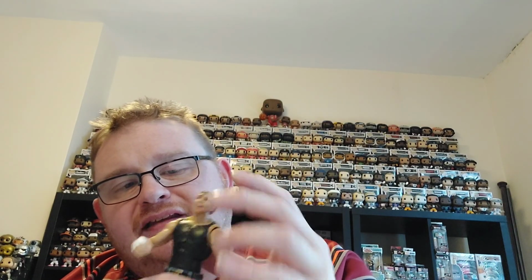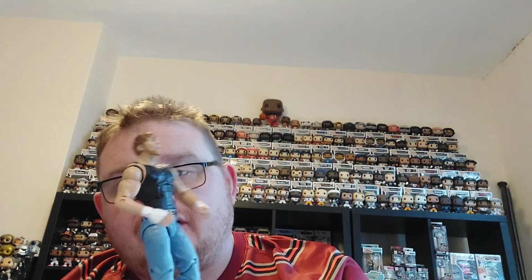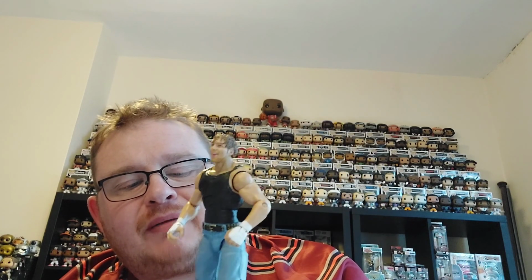And then also managed to find an Elite Dean Ambrose. Missing his accessories, missing his shirt, but otherwise a very clean figure. So if I can try and find the shirt for it, I'll be quite well happy. The other accessories, just the Money in the Bank briefcase. Not overly concerned if I don't get that. Anyway, they are quite easy to get, the old Money in the Bank briefcases. So if I get the shirt, I might get that to just complete the figure.